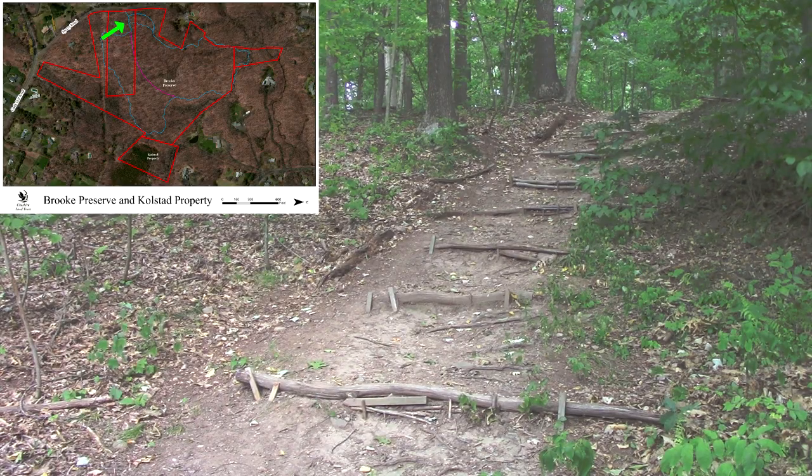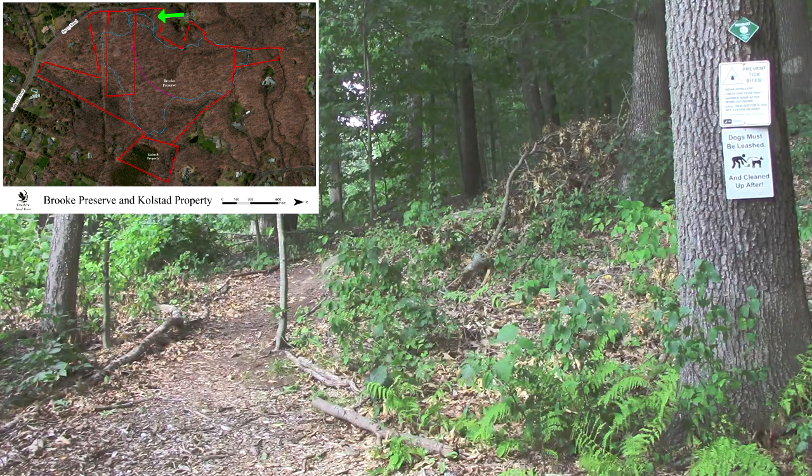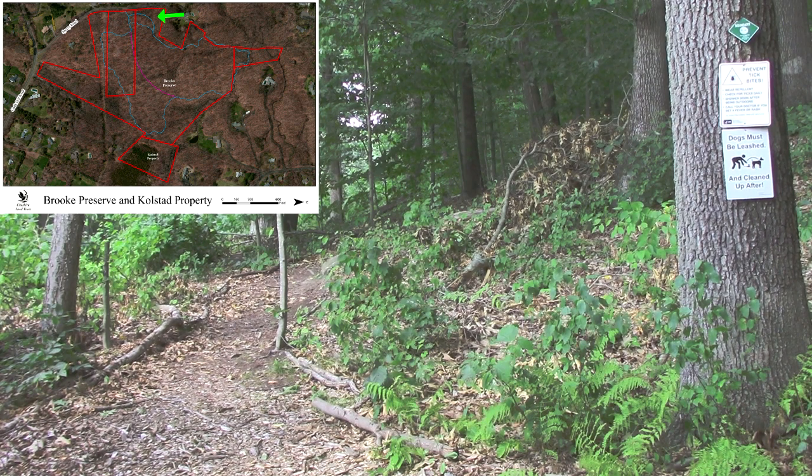I'm standing here in the parking lot in front of the kiosk, which was an Eagle Scout project. To start out, you've got two options. Go up the steep trail that we've named the Stairway to Heaven, or take the easier wraparound trail. Both lead to the main loop, so you can't go wrong.